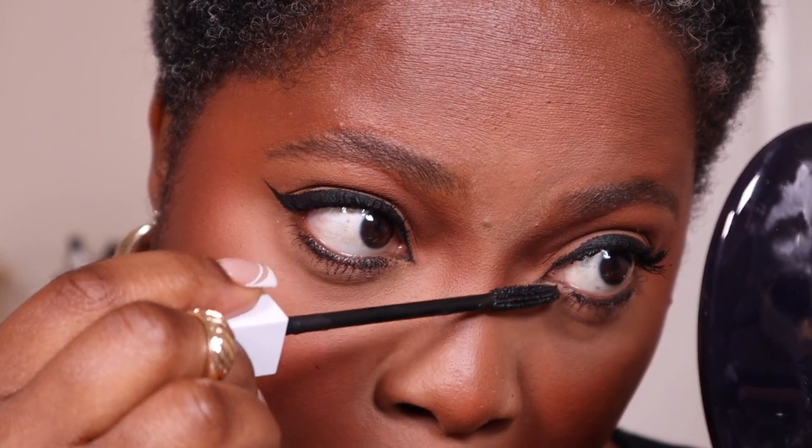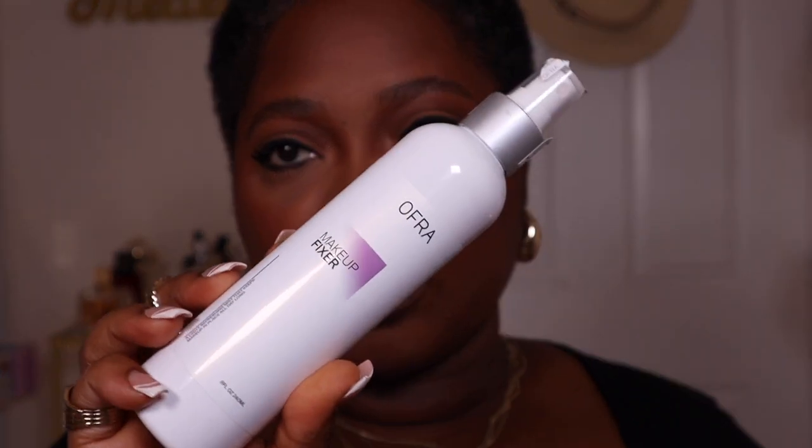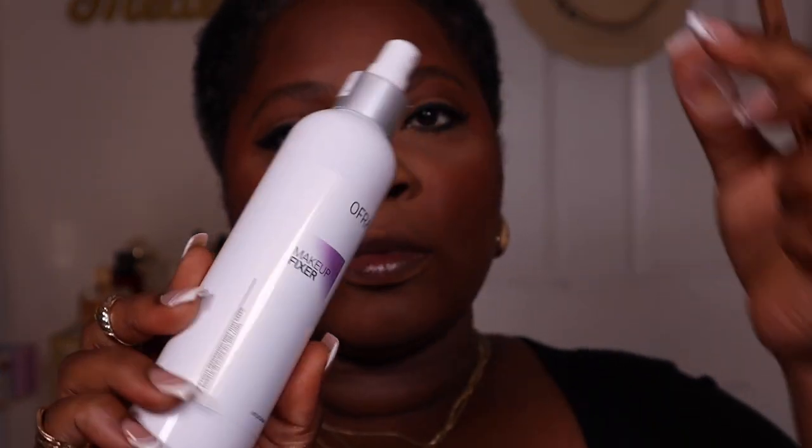And I use this all year round. I'm one of those people that gets teary eyed, especially in wind or spring, summer. And this one works really well for me. I don't get teary eyed, it doesn't get into my eye, and my tears don't roll down my cheeks and mascara gets everywhere. No, that doesn't happen with this one. The lashes are looking full, they're looking long, no falsies here.